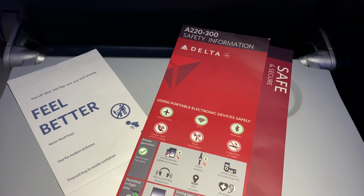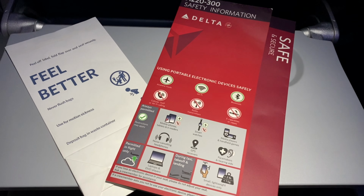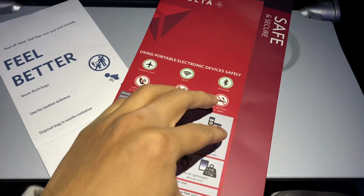The seat pocket in front of me was barely empty to minimize contact during COVID time. There was only a safety card and an air sickness bag.